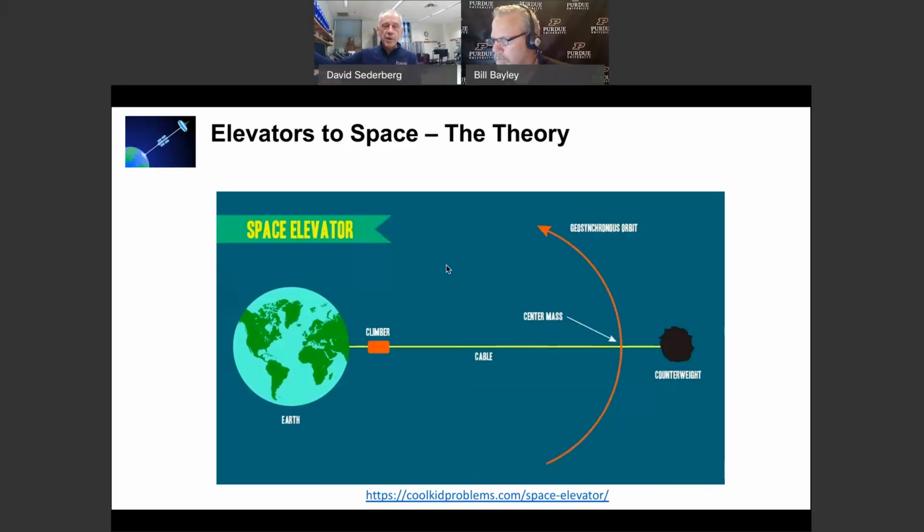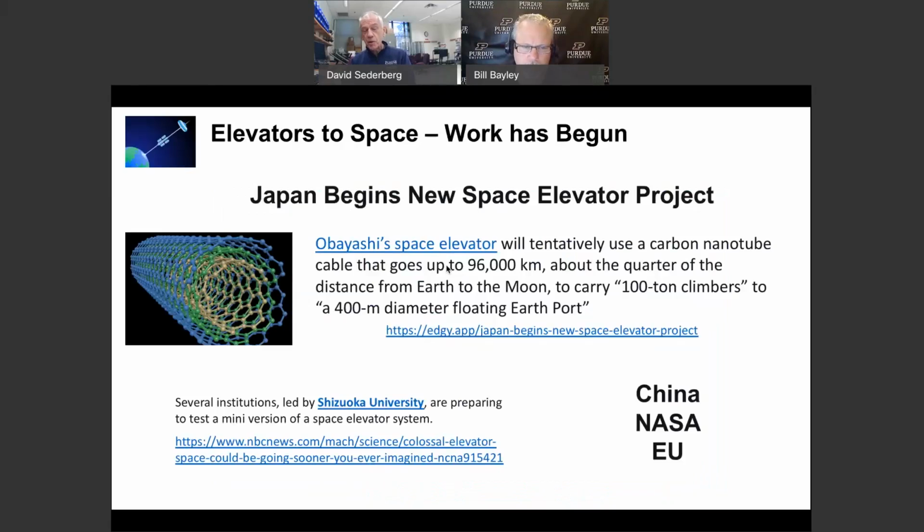and the tension is caused by the acceleration of that object in a circle, in a radius around you, and it's that tension that would cause the cable to be tight enough, keep it taut, and allow the climber or the vehicle to climb up to the space station. So that's pretty much the theory.